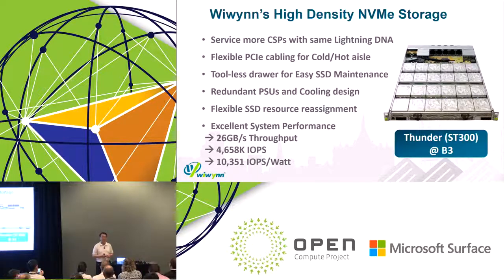What cable length do you support in the Mini SAS HD? Right now it's 1.5 meters.